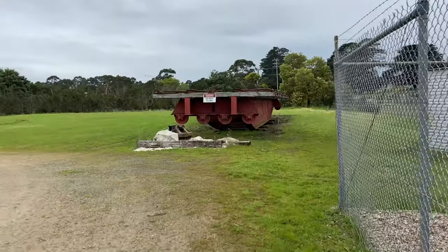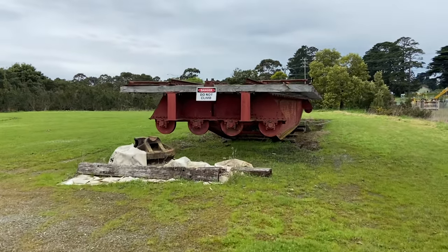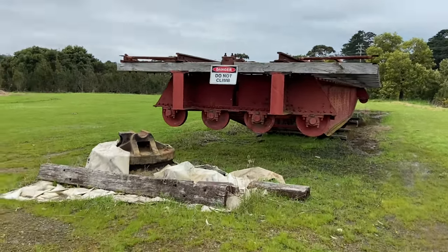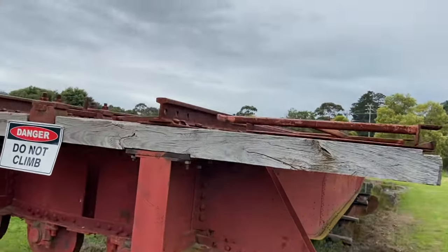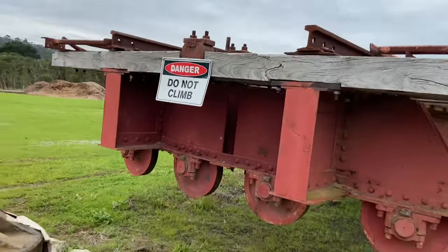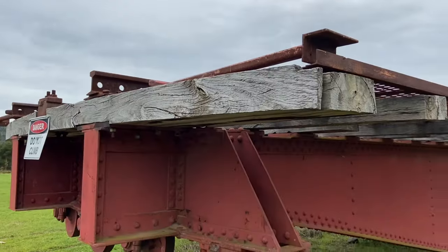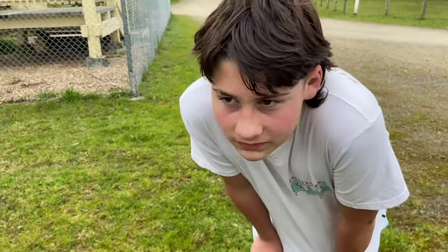It's got a 75-foot long turntable. It's not in use because it is abandoned, but that used to be a running turntable. It says do not climb, just up there. So yeah, it's a 75 foot long turntable. Come on, this is a 73 foot long turntable. I just realized that.